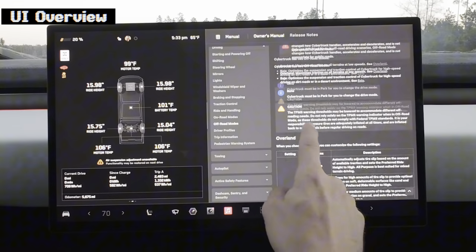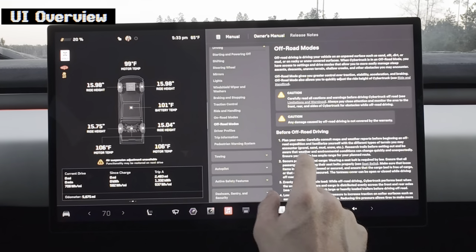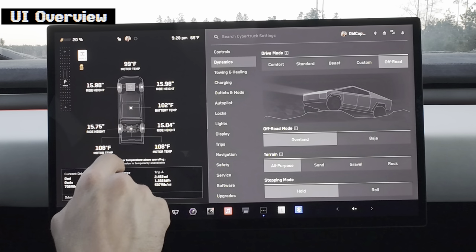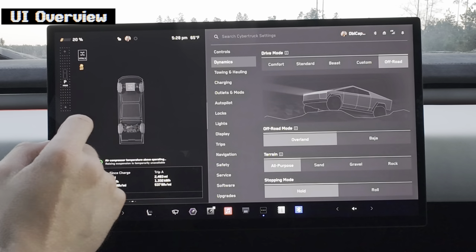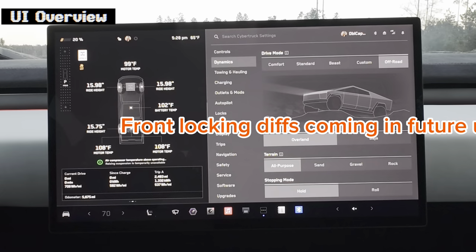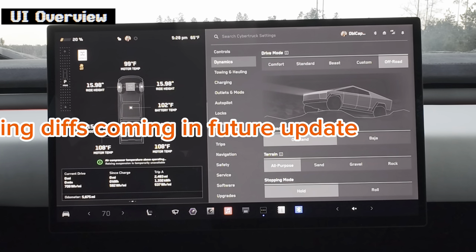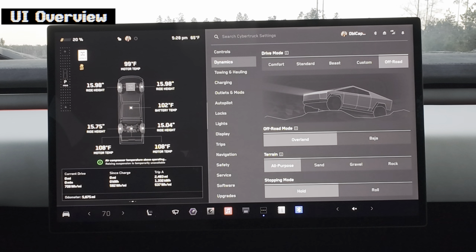So that's kind of just a quick rundown of our different terrains. You got your ride heights, you got your motor temps, battery temp, and then your front motor. You can turn off the vitals or turn them on. Any kind of issues we had climbing in the Cybertruck with this off-road video typically was because we didn't have front locking differentials. But luckily, the CyberBeast has plenty of power in the rear with those dual motors, and we were pretty much able to power through anything we tackled.